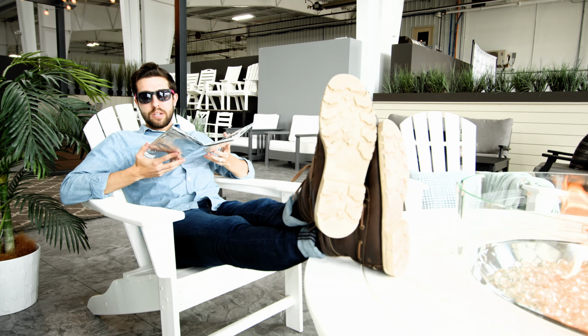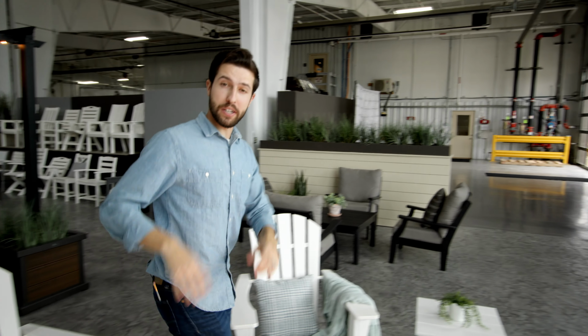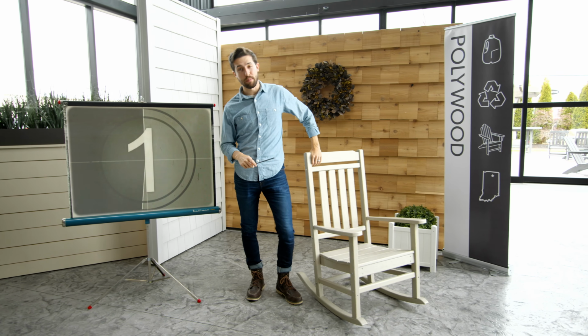As a proud owner of POLYWOOD, you can kick back and relax, knowing that you've invested in an American-made product that can take a beating, that's backed by a 20-year warranty. And that's something even grandma can approve of.